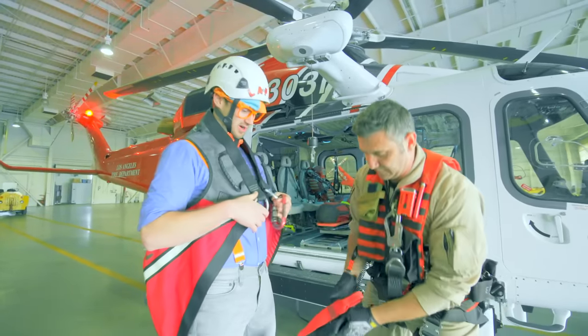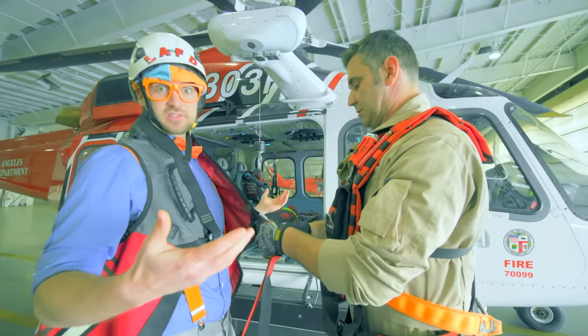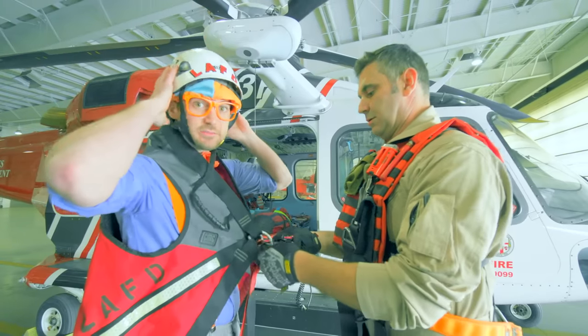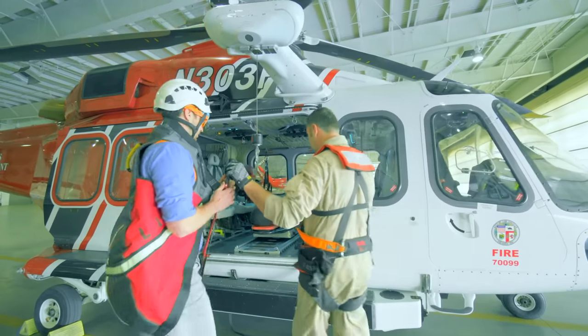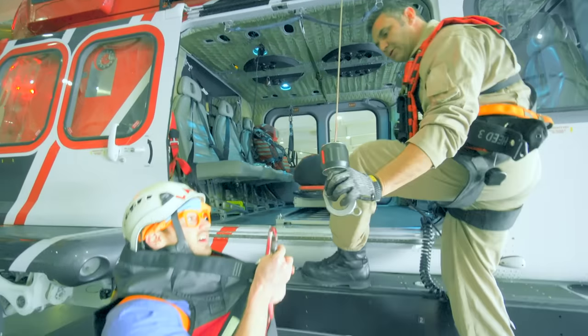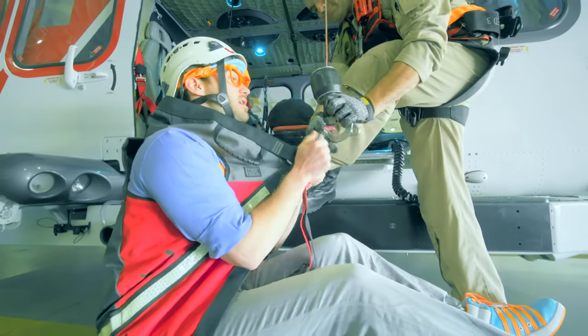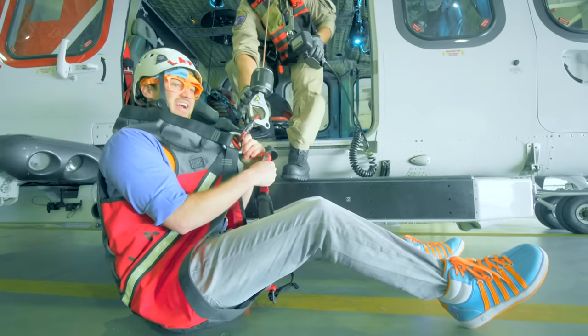Okay, so this is a harness that if I'm on the ground, someone hoists down to come save me, right? That's right, and they'll help you put this on just like this. And they'll connect you to the hook once you get down on the ground. We'll lower the hook down to you, and then we'll connect it. And when you're ready, we'll bring you up. Ready? I'm ready. Here we go.